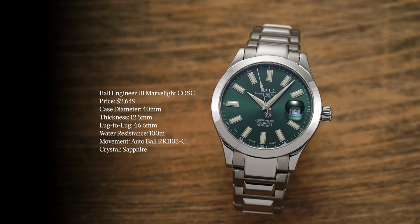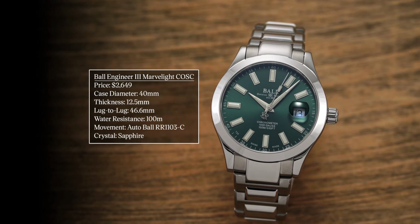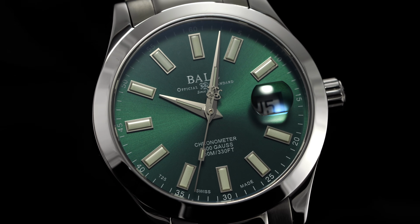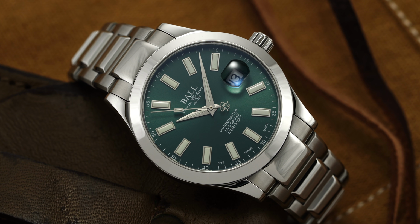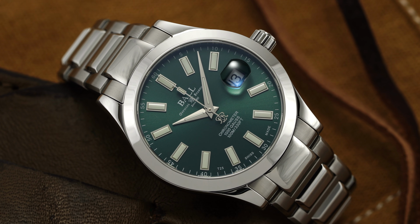So now we jump up to the next tier in this great indoors section, and we're going to look at Ball Watch Company with the Engineer 3 Marvelight COSC edition. Now you have a few different options within the Ball Engineer family. This specific one is also going to have a higher magnetic resistance compared to some of the entry-level models from this collection. We're also getting a 1000 Gauss rating on this watch, which is going to highly outperform that ISO 764 standard for magnetism. Also, this is going to be a COSC certified movement, so -4 to +6 seconds a day is going to be tested and certified.